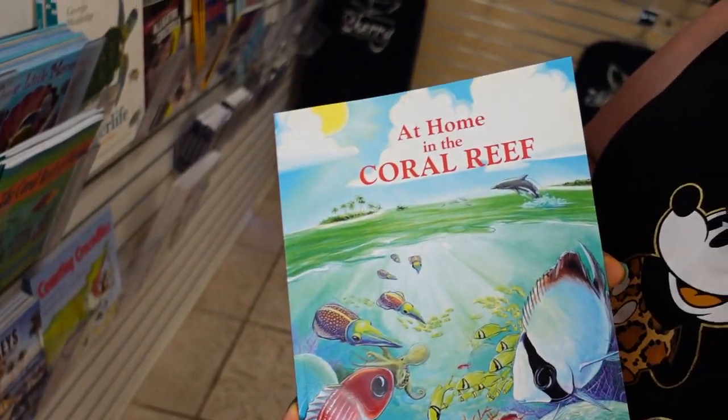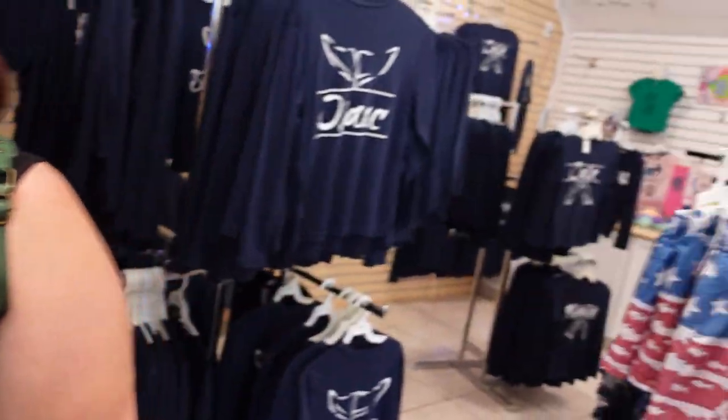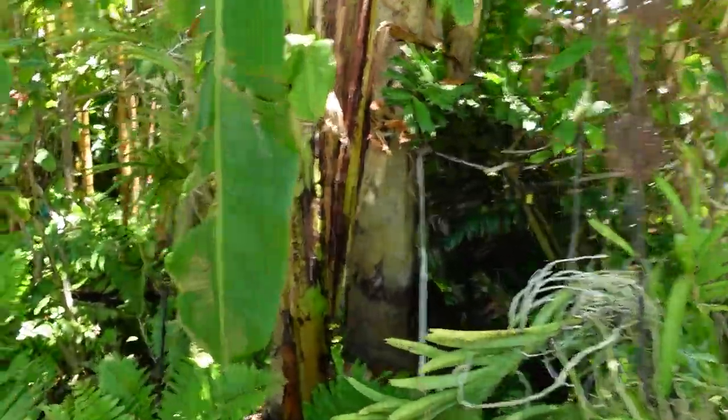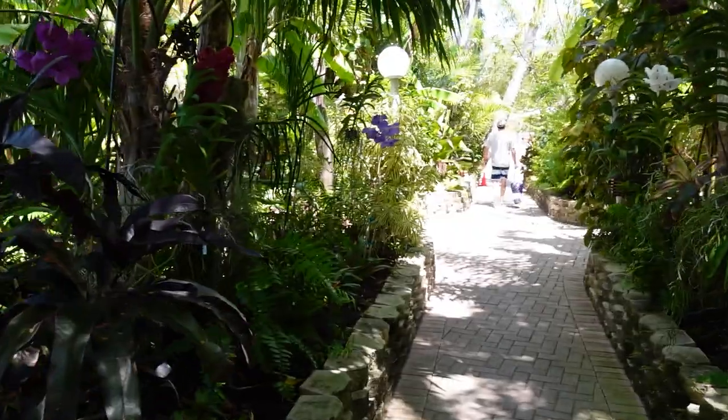Oh yeah, maybe we'll look at that. Look at that. At home in the coral reef. This is so pretty and colorful. Very educational too for kids here. Yeah, pretty big gift shop here. So we're on our way to see some shows, an alligator show training. I like to see all the greenery here.